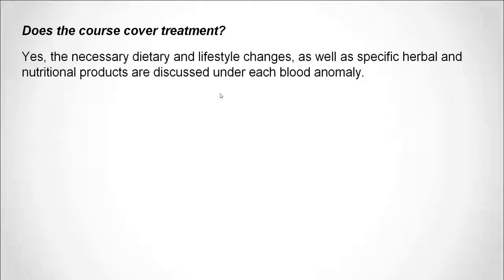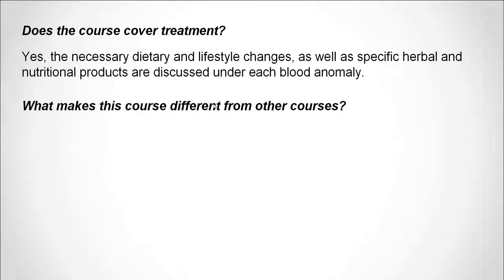So, does the course cover the treatment? Yes, the necessary dietary and lifestyle changes, as well as specific herbal and nutritional products, are discussed under each blood anomaly. That is, each thing that we see in the blood analysis, we give a solution for.